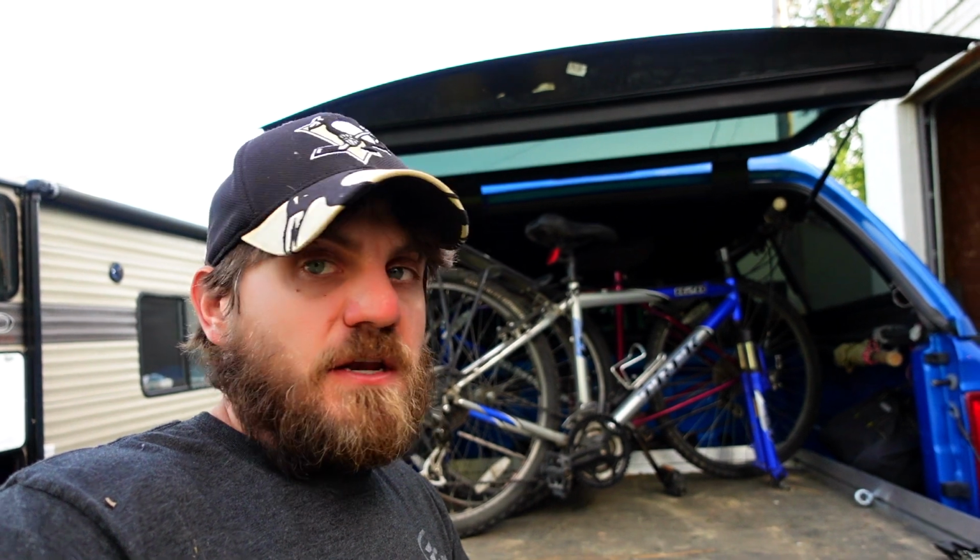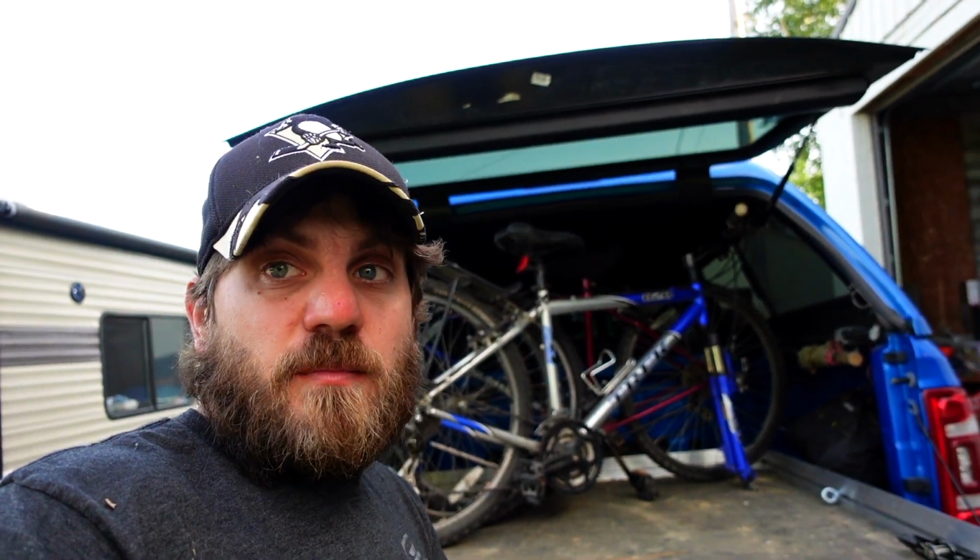We got to get dog crates in here yet. The bike trailer for the kids has to go in here. So a couple things yet to go in. I think we'll manage to make it work.